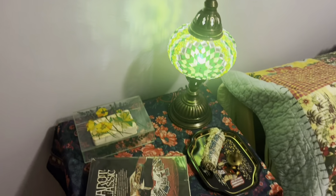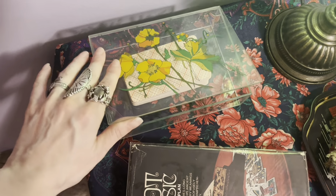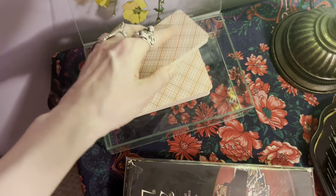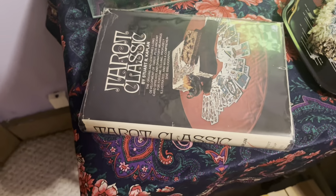So here on this end table, I have in this glass box, which I love, by the way. This is like from the 70s, and I love these flowers. It's my classic tarot. See, I left that in there because look, there's the book. I'm such a dork. But I just thought, oh my gosh, that would look so cute on a table.